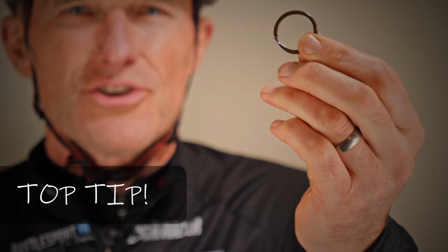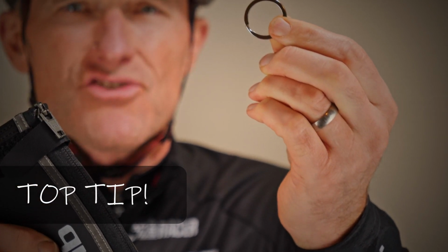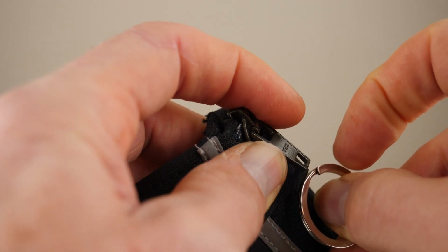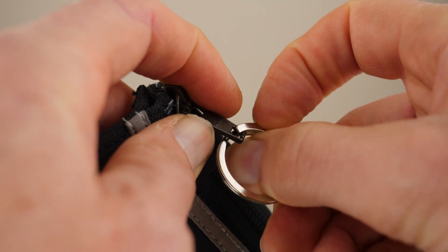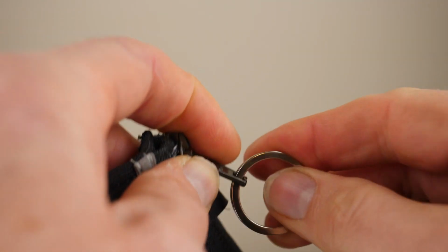Now what I like to do is add an additional pull ring to the rear zip, which helps my grip when I'm wearing gloves. So here's the overboot, and I fitted the zips with these additional key rings, and this just aids the ability of pulling the zip up and down, particularly once the boot's on your foot and you're leaning down with gloved hands.